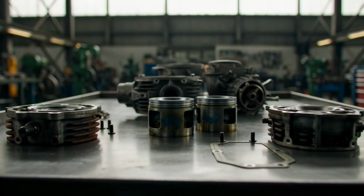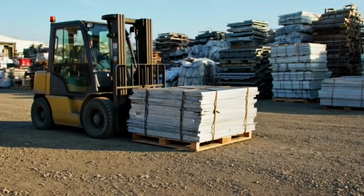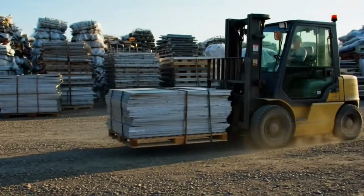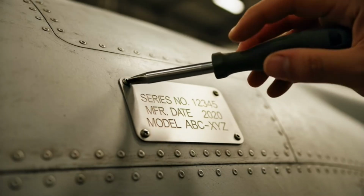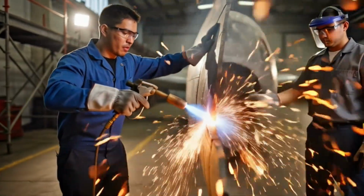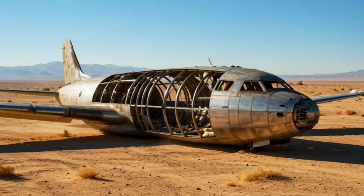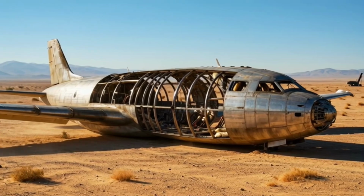Engine components are tested before resale. Aluminum is the most valuable recyclable material. Each aircraft is documented before final scrapping. Precision cutting ensures maximum material recovery. Once stripped, only the aluminum shell remains.